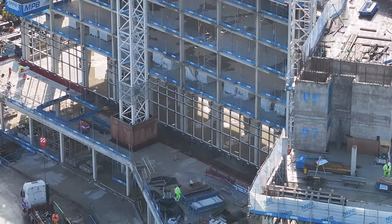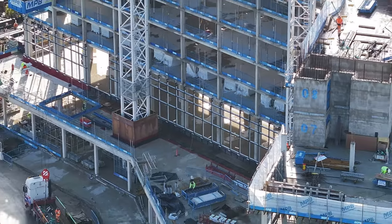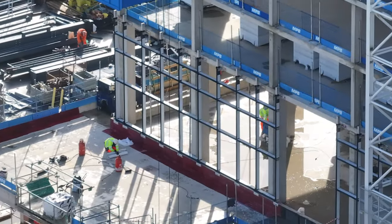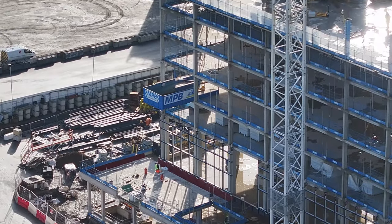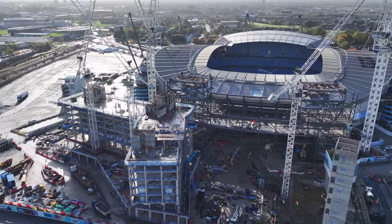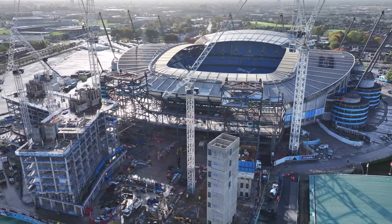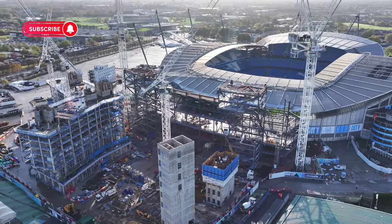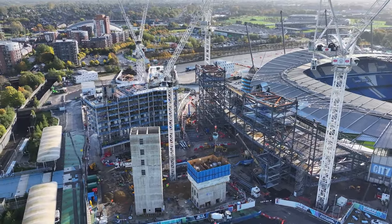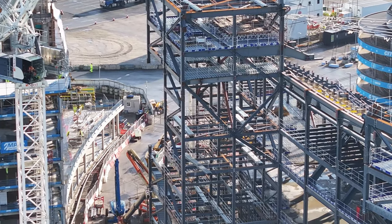What we can also see is a lot more of that framing's gone up. Yep, some there as well. We'll carry on round. It's nice to come here and it's a busy site. As you can see, the back of that tower now is virtually complete.